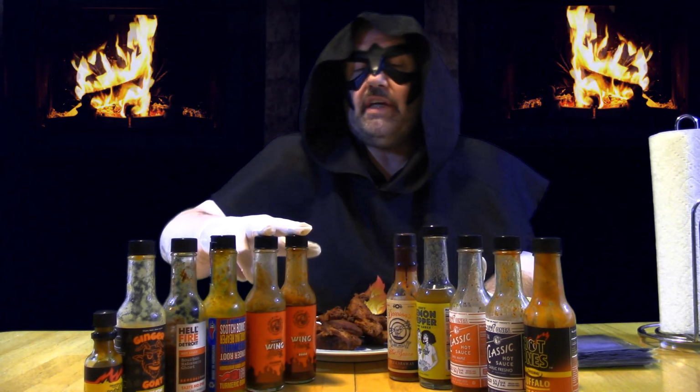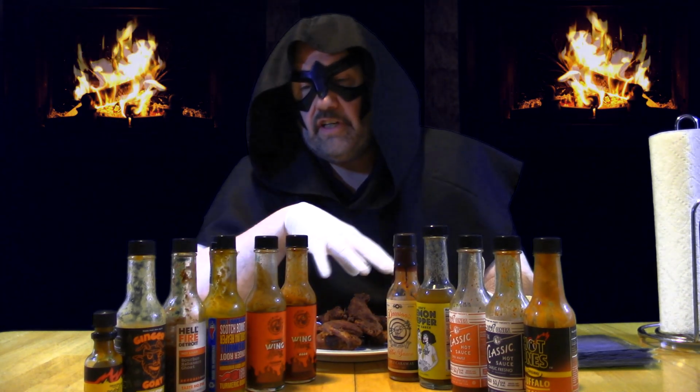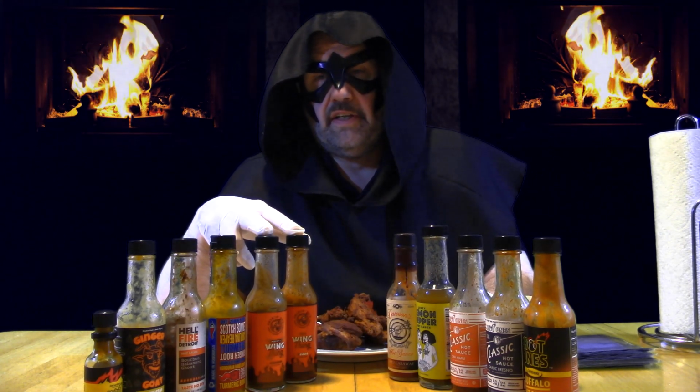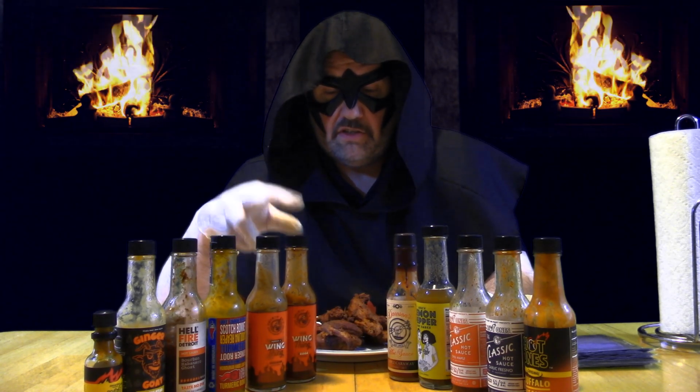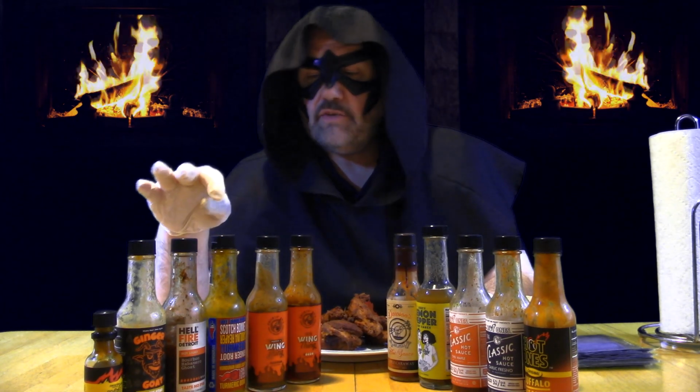These probably won't be in any future wing things. So the idea with these, I have 10 wings this time out. I'm actually going to combine these two. So there's 11 sauces that you see. However, these two are going to be combined, so these are basically one sauce. We have the Wild and the Pepper X version of Smokin Ed's Wing Thing.